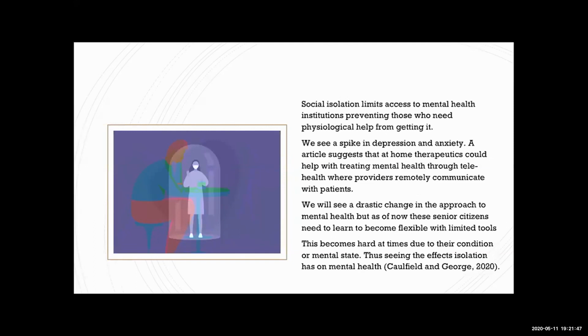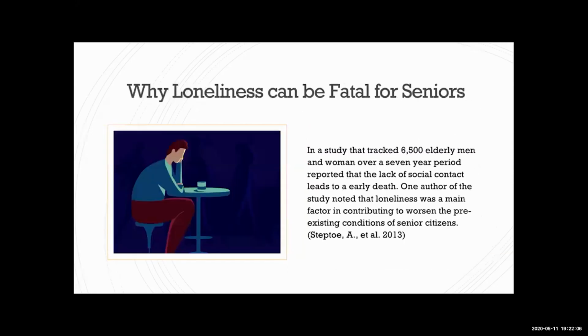Why loneliness can be fatal in seniors. A study that tracked 6,500 elderly men and women over a 7-year period reported that the lack of social contact leads to early death. One author of the study noted that loneliness was a main factor in worsening the pre-existing conditions of senior citizens.